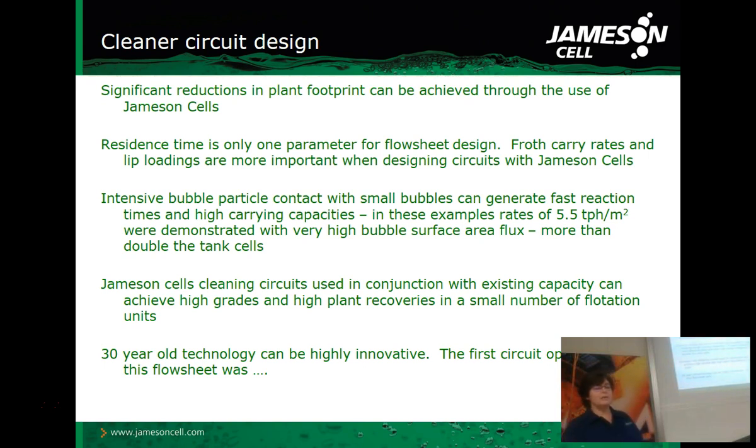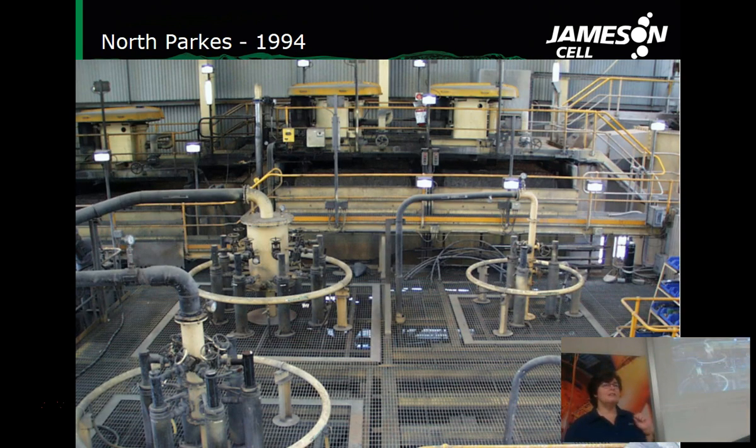And one of the reasons I know that it works well is the first time we installed this circuit was in North Parkes in 1994. The original circuit I don't believe was set up this way, but the resultant circuit, which has 4 Mark II Jameson cells, is now arranged with the big cells as cleaner scalpers and the small cells as recleaners. So it's been proven to be an effective flow sheet for quite a long time.